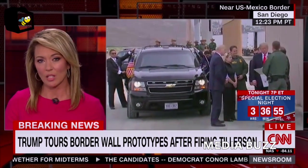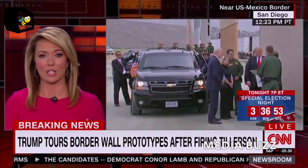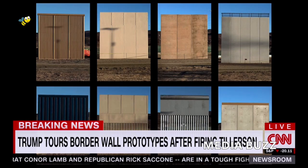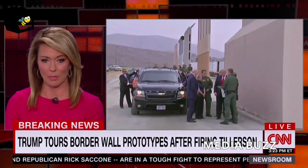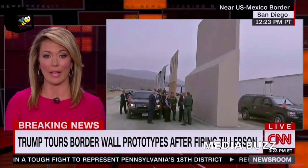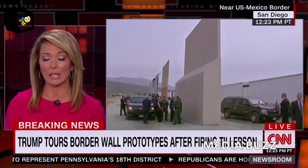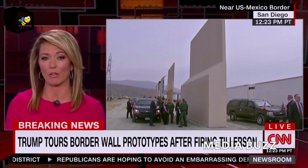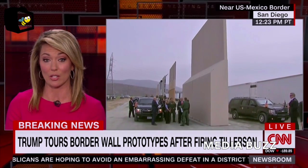These prototypes fall into 2 different categories. 4 are designed to be 30-foot concrete walls, and 4 are made of other materials. Here you go. These are the potential choices. The designs have been tested on whether they can withstand breaches, prevent climbing, digging, their ability to slow down and stop border traffic, and whether they are safe for Border Patrol agents.